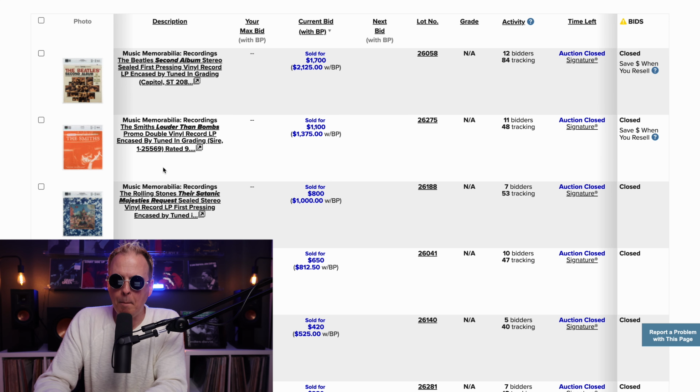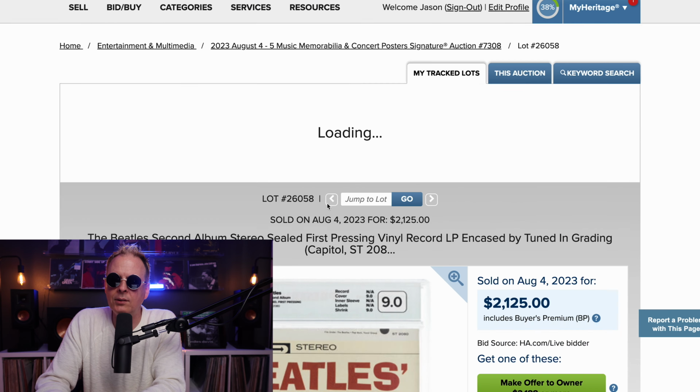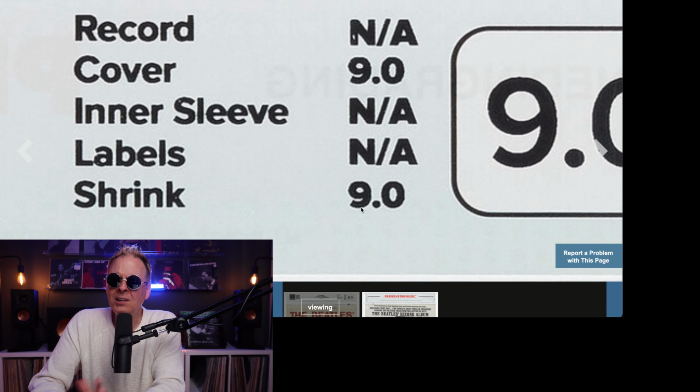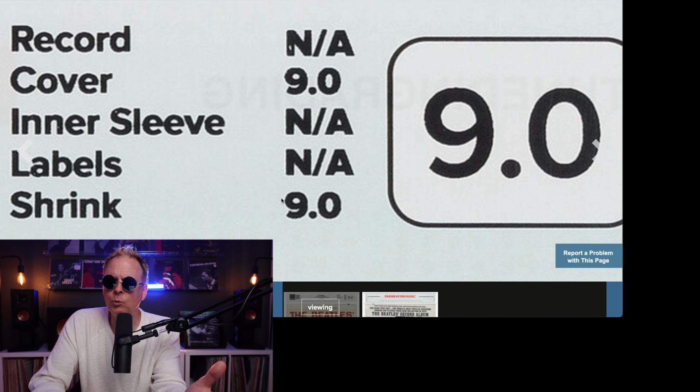All right, so as you can see, the big winner of the auction was the Beatles' second album. This is a sealed first pressing that went for $2,125, and 12 bidders were in on this auction. This is a US Capitol pressing, of course, and it received an overall grade of 9.0 by Tuned In Grading. I say overall, and because this is a sealed record, they're just grading the cover and the shrink wrap.